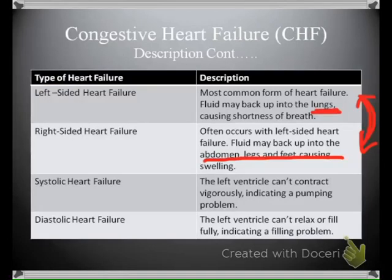Also, we have systolic and diastolic heart failure. The systolic is when the left ventricle can't contract vigorously, and it indicates a pumping problem. So memorize that, keep that in mind, that systolic heart failure equals a pumping problem. Diastolic heart failure, the left ventricle can't relax or fill fully, indicating a filling problem. That will become very handy for you.